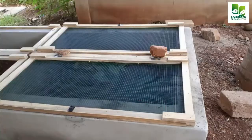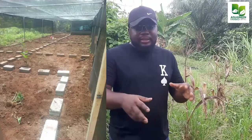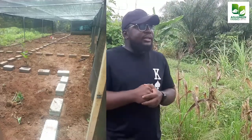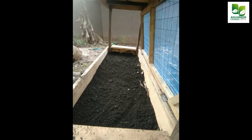So the gallery system is the pen system where you have a trapdoor on top of a brick and mortar structure, and you're able to access the snails by bending. We have the greenhouse where people also grow contemporary and other vegetation in an open area. And then we have the open system where people just cover the size of an open space, and then they put the snails in it. For clarity's sake, there are so many types of snail housing systems, like even the box system, the gallery system, and the trench system, which is almost like the gallery system. We have the greenhouse system, and then people also run the open space.